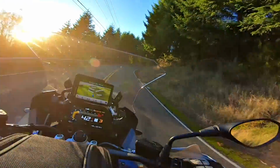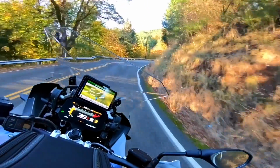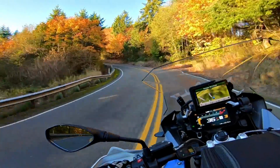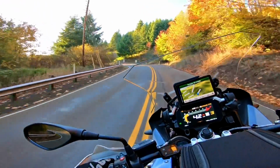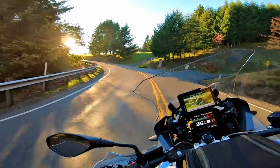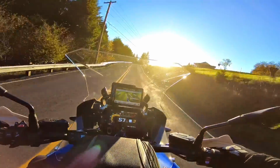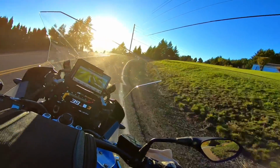I just don't know if I can try. They have a different feel. They must have a different profile or something. These Bridgestones have a different feel than the Anakis and stuff. It's a little getting used to it is all. That's nice. Get the front wheel off the ground. Just a little tad bit.